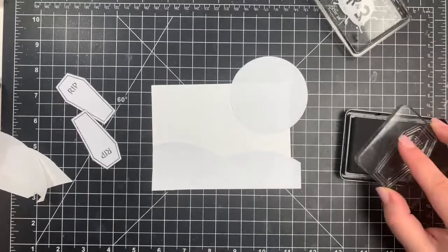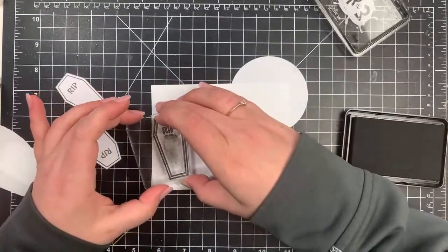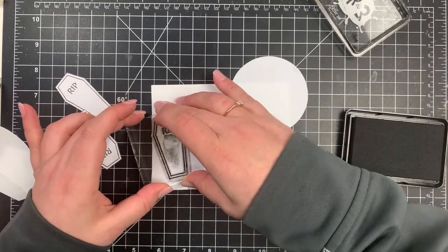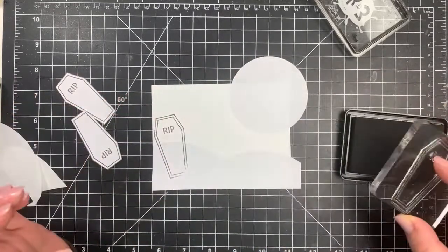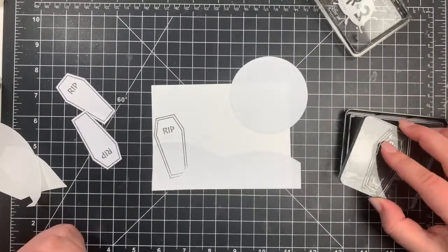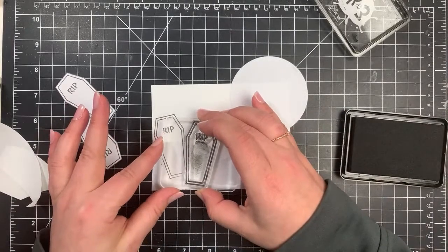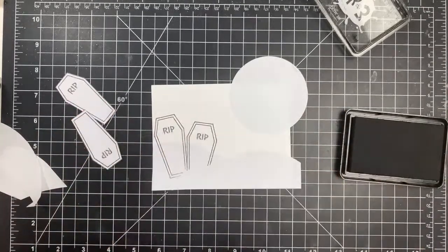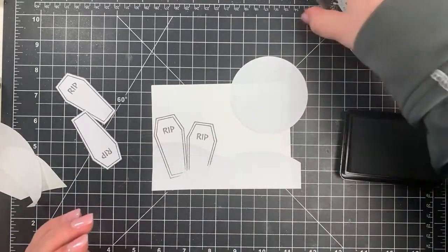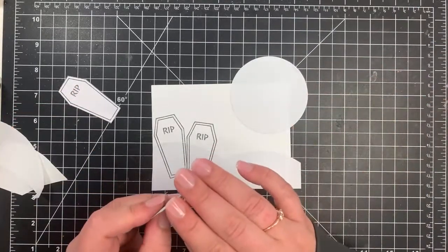Now I got really inky fingers. All right, I'm gonna do it like that. I might only need one. And like that. All right, so that's the only stamping I'm gonna do other than the sentiment.